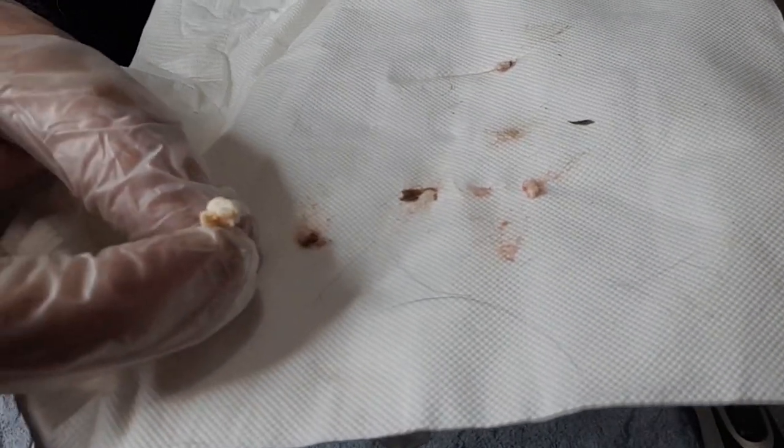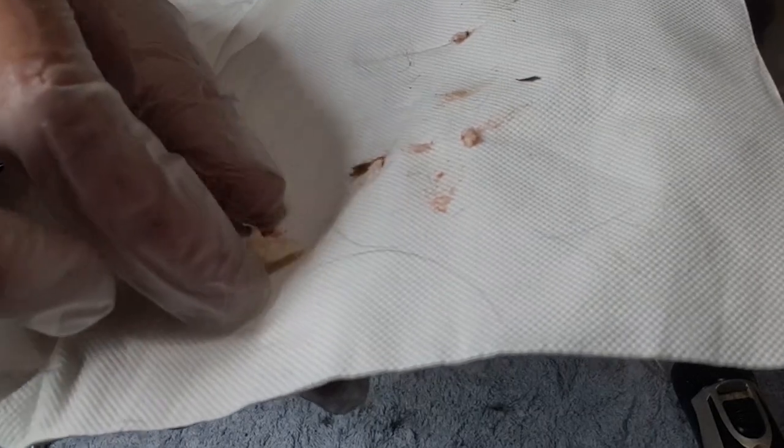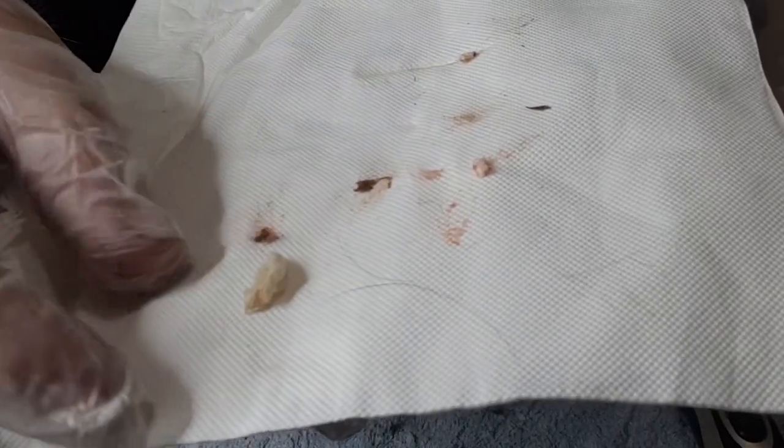This has no feeling. This is the result of infected material. It's basically very solid-like, a bit like blue tack.